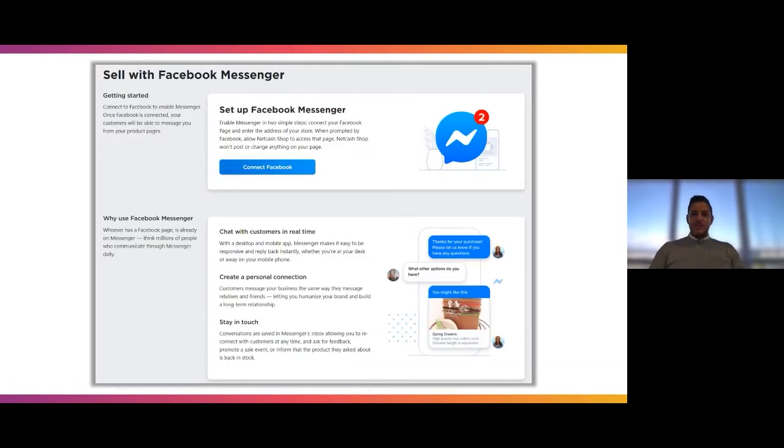And then Facebook Messenger, that's also really cool. You can sell directly from Messenger, and you can also add a Messenger live chat to your instant website if you're using the instant site feature. So you can have a chat bot and your clients can chat to you. You can sell via chat.